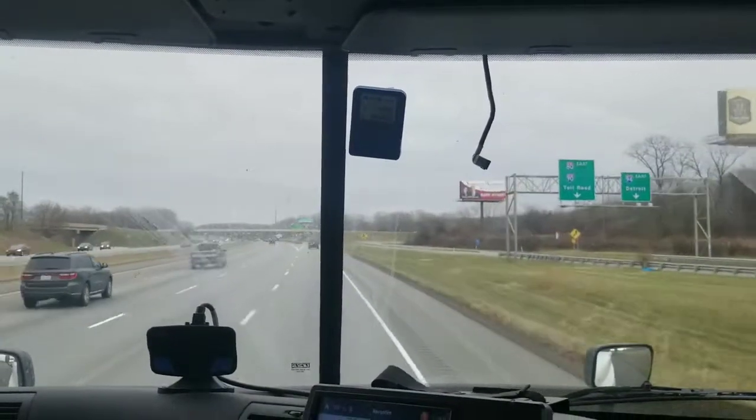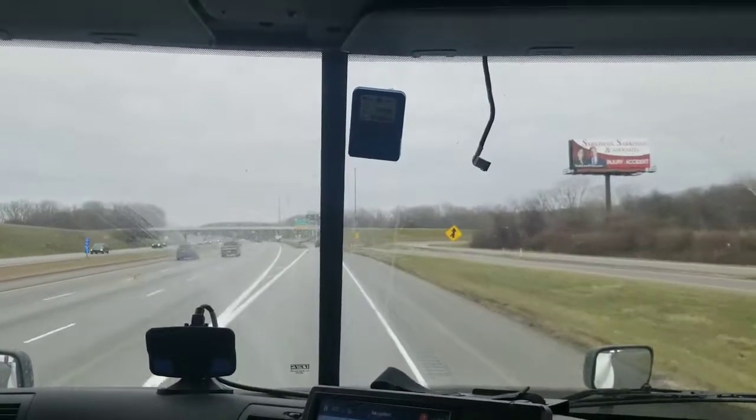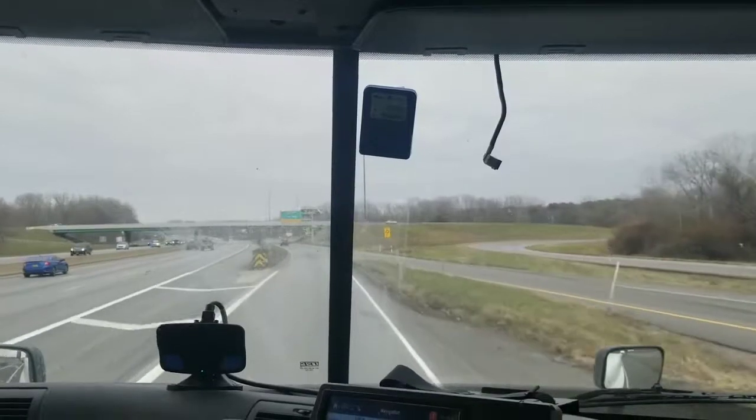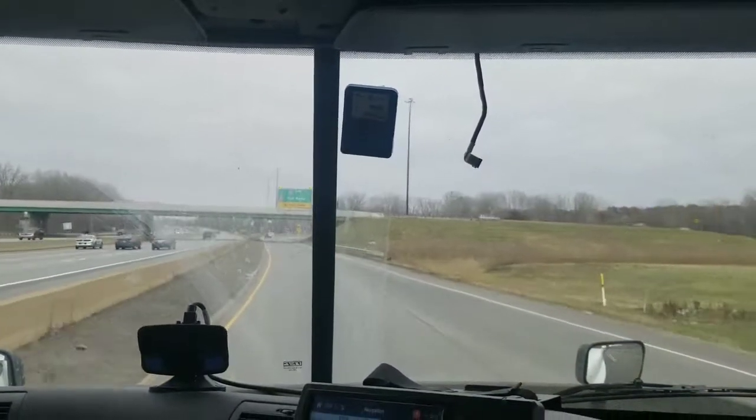Scrub off a little speed early. Then I have less braking to do up ahead, take it a little smoother. And this auto shift doesn't slow down like the old manual transmission did.